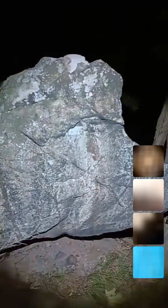What do you guys think this is? Is it a dinosaur? Looks like a dinosaur to me. Right? Because right down the road is where there's dinosaur carvings. But I don't think this is as old as the ones across the street. Those are ancient, really big. Any ideas?